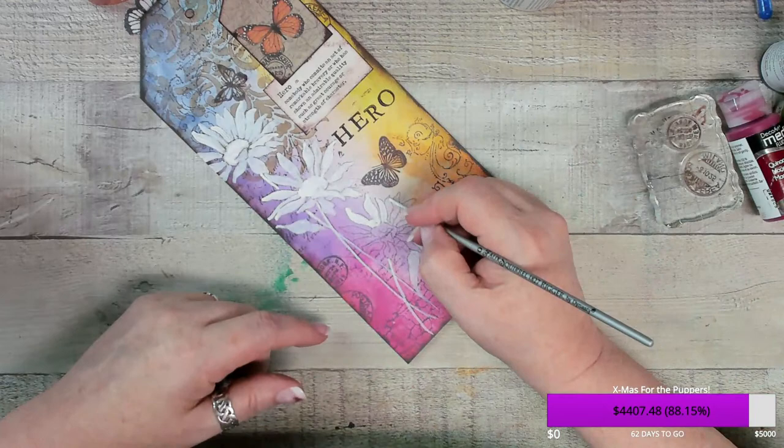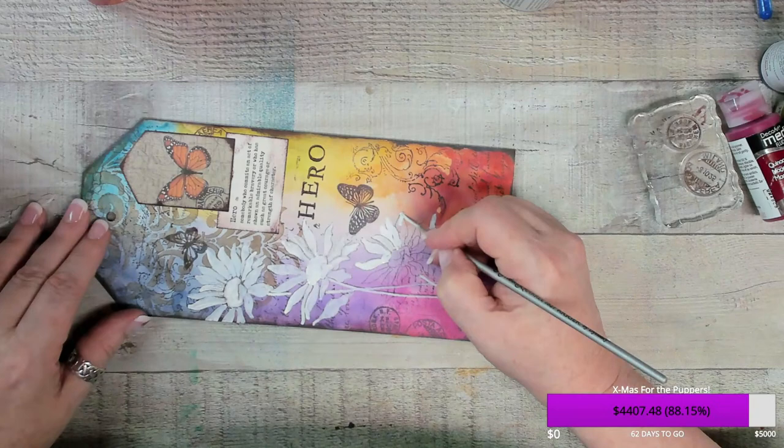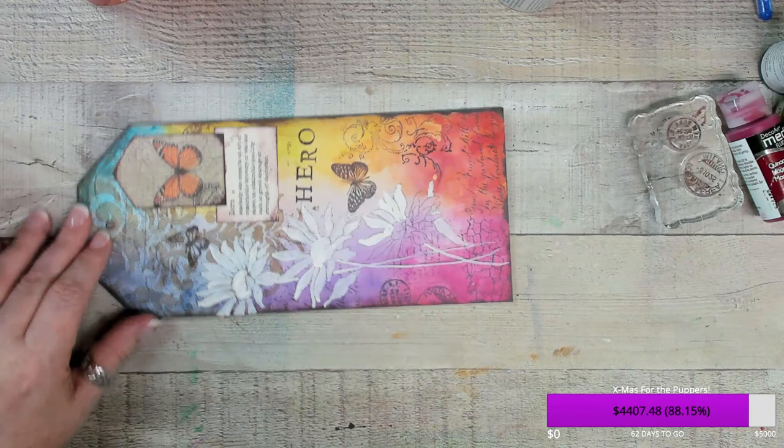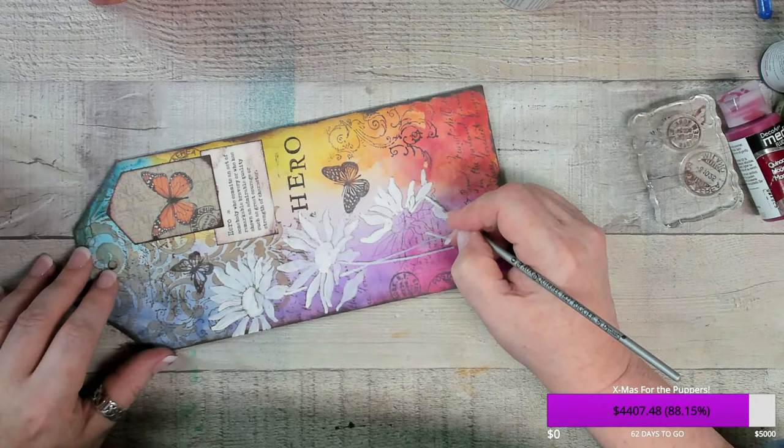The other fun thing about this is that you don't have to get rid of those graphite lines. Don't worry about them. They just end up becoming part of the finished piece in the end. It doesn't hurt anything to leave them there. We have lovely petals.